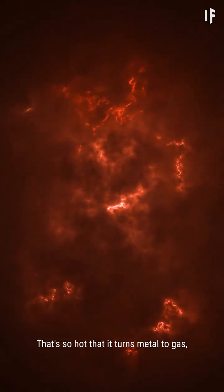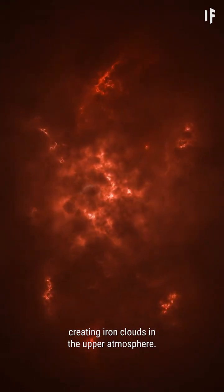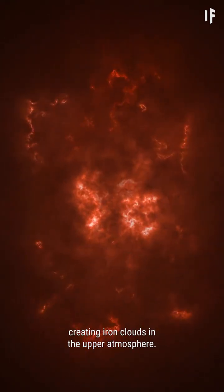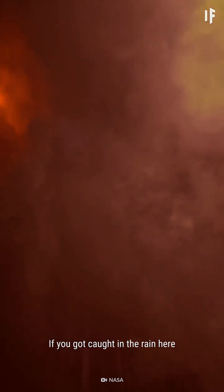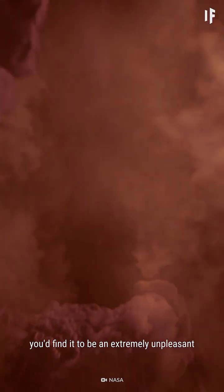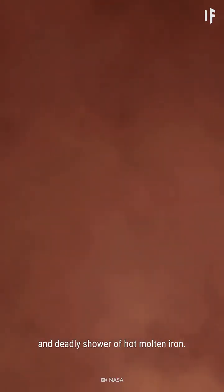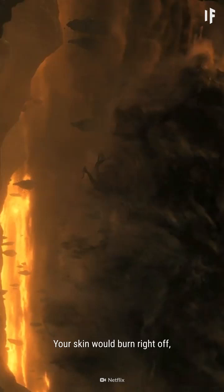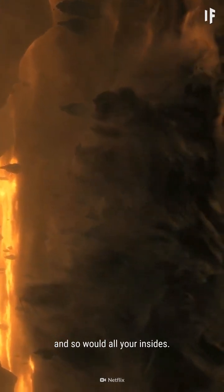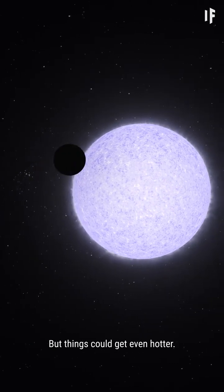That's so hot that it turns metal to gas, creating iron clouds in the upper atmosphere. If you got caught in the rain here, you'd find it to be an extremely unpleasant and deadly shower of hot, molten iron. Your skin would burn right off, and so would your insides. But things could get even hotter.